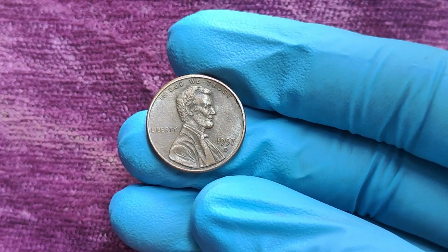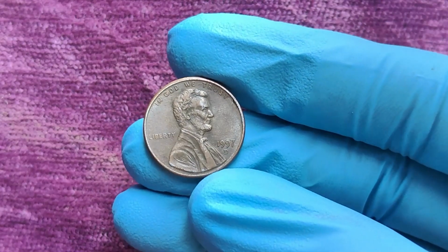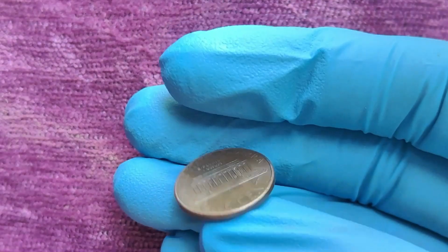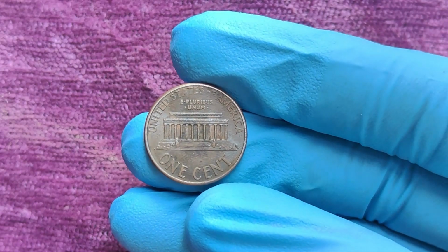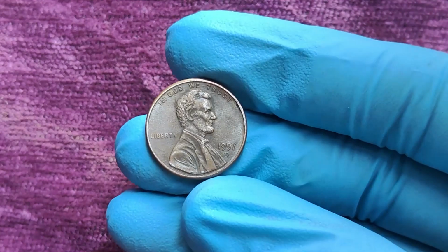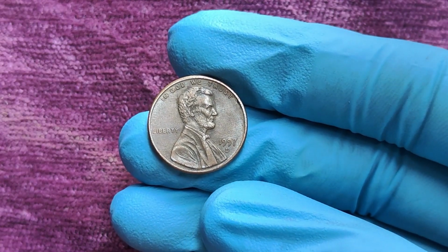Some of these 1997 D pennies with significant errors have sold for tens of thousands of dollars at auction. But the rarest and most pristine examples, they've fetched up to $10 million. Just think about what that kind of money could do for you and your loved ones. But wait, how do you know if you have one of these golden tickets hiding in plain sight?